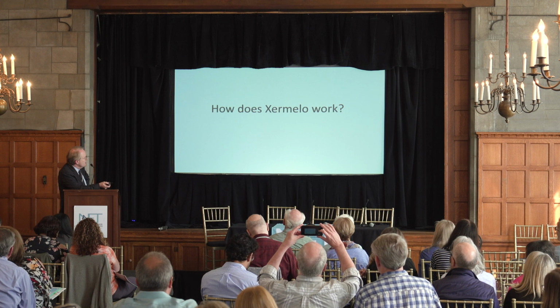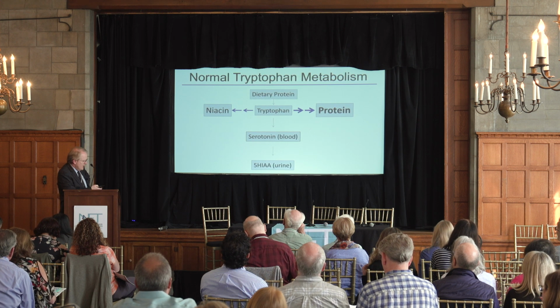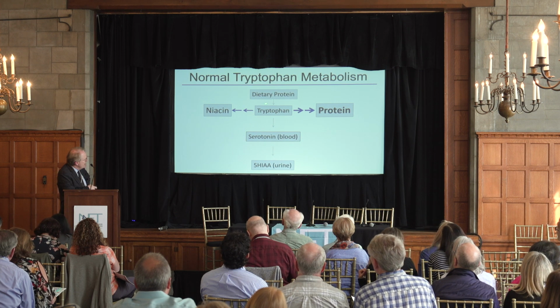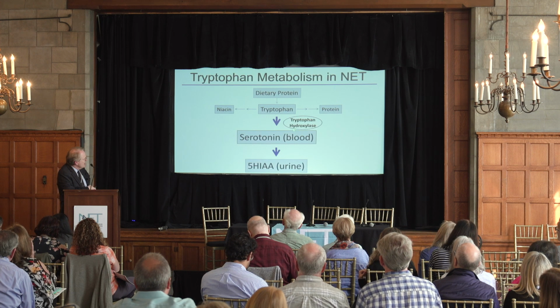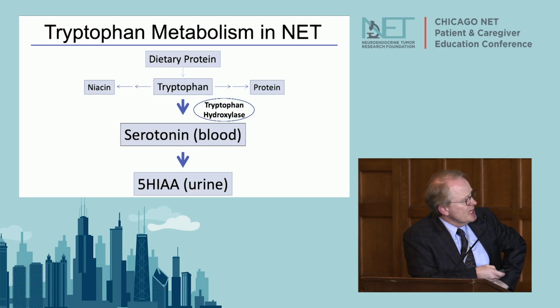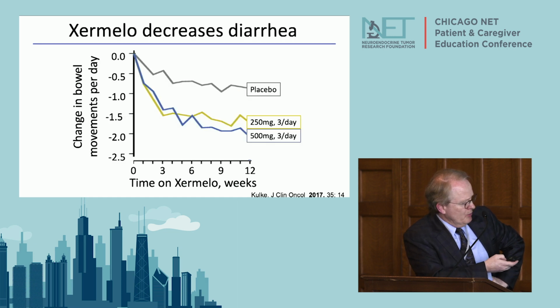Telotristat, or Xermelo, is a different medication which is helpful in diarrhea. Your dietary protein gets broken down into tryptophan, an amino acid. Eventually, a small amount goes to serotonin. In carcinoid syndrome, lots of it goes to serotonin, so less of it goes to protein or niacin, vitamin B3. Telotristat blocks that effect and decreases the serotonin back towards normal.